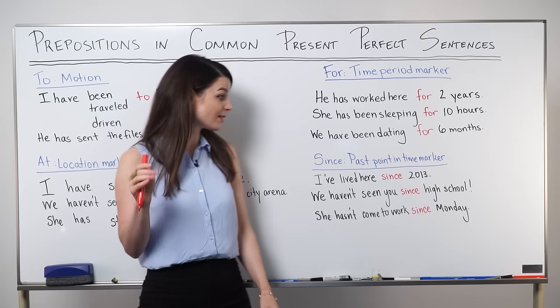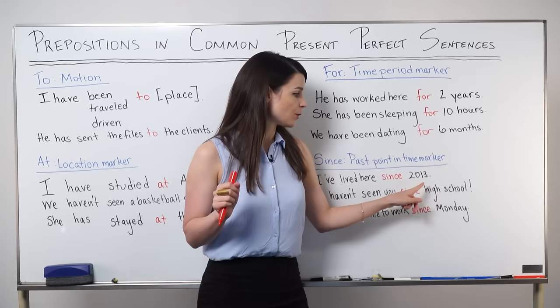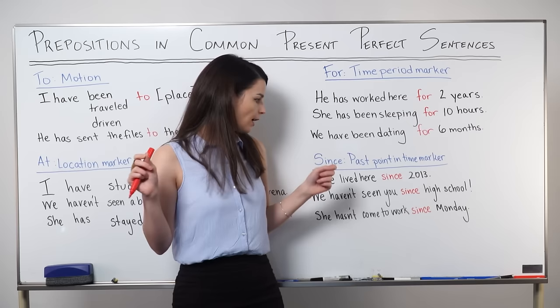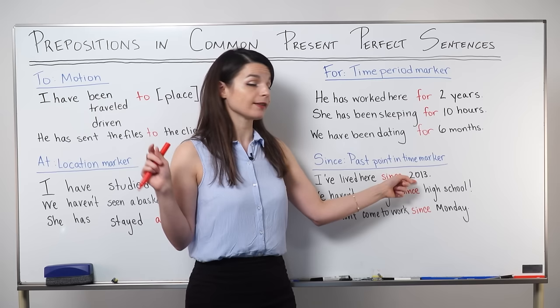So let's look at some examples. I've lived here since 2013. So "since" marks our past point in time, 2013. So that means beginning in 2013 and continuing until this conversation, I've lived here. So "since" tells us when it started in this case.